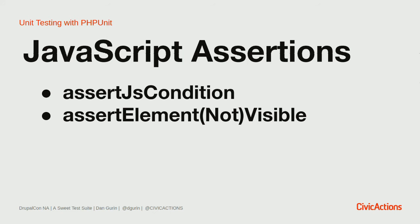The JavaScript test base also includes some special assertions. Some common ones are assert JS condition, which will wait for 10 seconds for the JS condition to become true. So you might not get the results you expect if your script takes longer than 10 seconds to complete. But that's kind of too long, so you should make it complete faster.